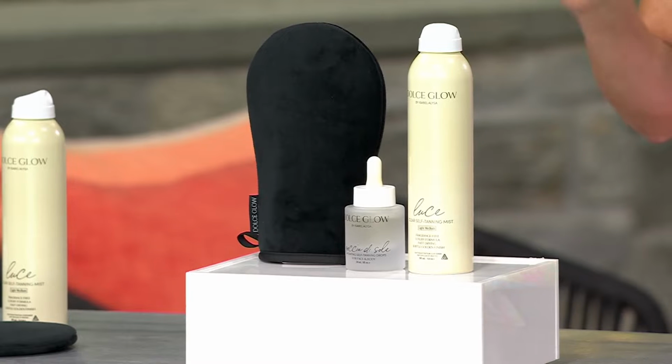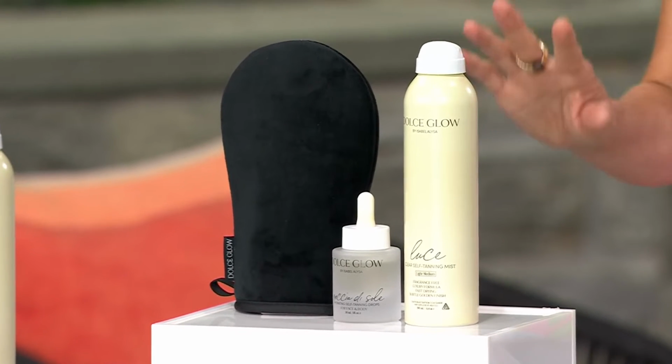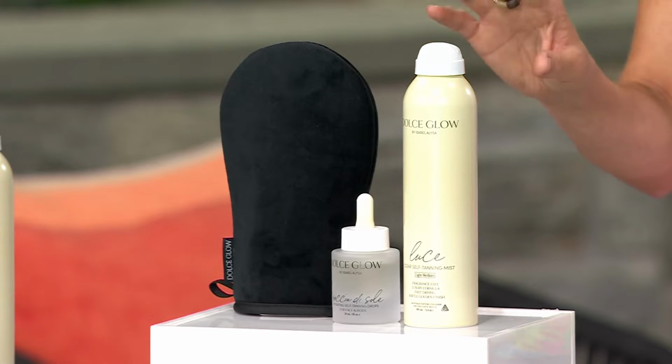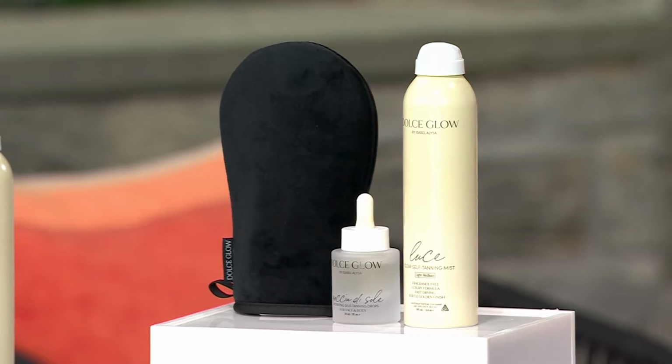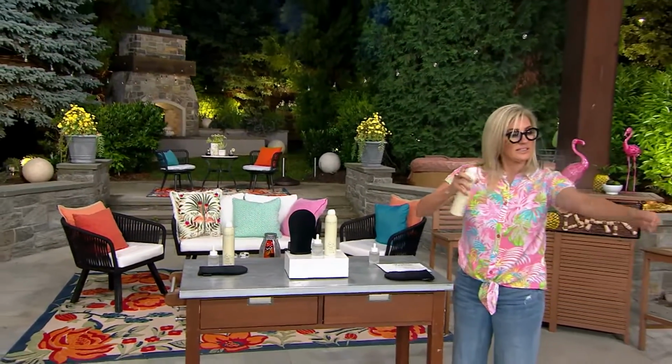I have two favorite self-tanners. This is my number one favorite self-tanner for my body. It goes on clear. I use it all the time. It's made by a woman and a brand who is Miley Cyrus's personal self-tanner. It's made in Australia. Let me start with, come on out, because Isabel, you've got to see the light of day. It's a mist. It is a clear mist.